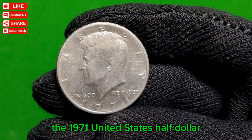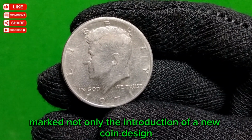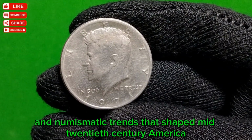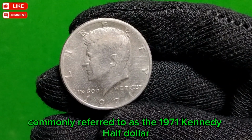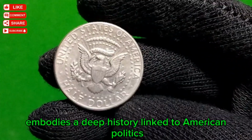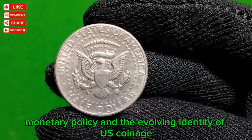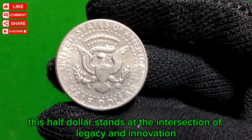The 1971 United States half dollar marked not only the introduction of a new coin design, but also the culmination of several socio-political, economic, and numismatic trends that shaped mid-20th century America. This particular coin, commonly referred to as the 1971 Kennedy half dollar, embodies a deep history linked to American politics, public sentiment, monetary policy, and the evolving identity of U.S. coinage. This half dollar stands at the intersection of legacy and innovation.